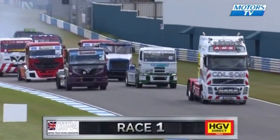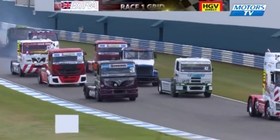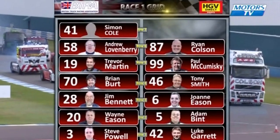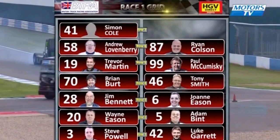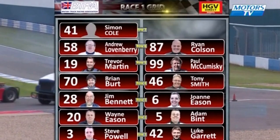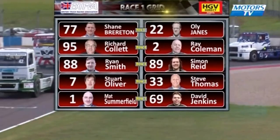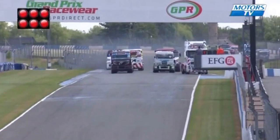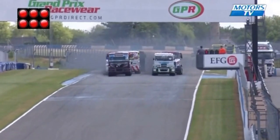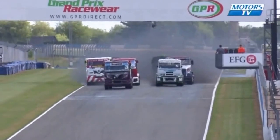First race of the weekend about to get underway here at Donington Park, and this is actually the third time of asking. We've had 2 red flags so far. Let's hope it's third time lucky. Steve Powell on pole, Luke Garrett alongside, then Wayne Eason and Adam Bint, Jim Bennett and Joanne Eason next up. The Division 1s headed by championship leader Matt Summerfield, Dave Jenkins alongside, then Stuart Oliver and Steve Thomas on row 2. Remember, championship positions deciding the grid for race 1. Then we get into the reverse grid stuff a little bit later on.